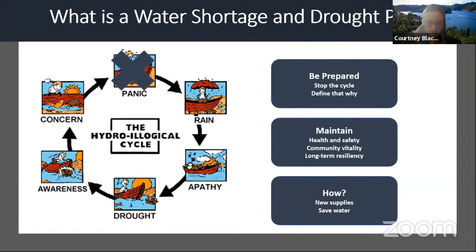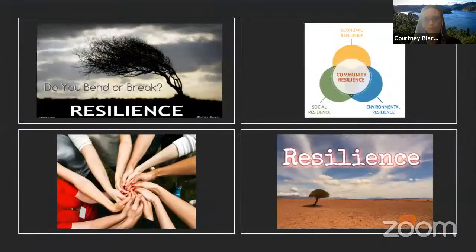From the supply side, and this is common throughout Colorado, if there's a shortage, municipalities will often lease supplies from other entities, from other water providers in the area, that can help meet that gap on a temporary basis. They can also reduce the amount of water they're using, so by saving water, reducing the demand piece of things. And that's what we're going to get into more right now.